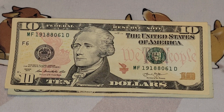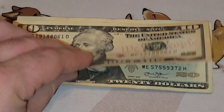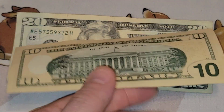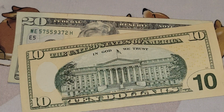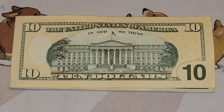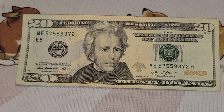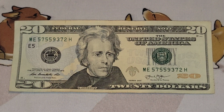$10 note, series 2013. 1918. Lots of stuff happened in that year, but not a date note. Keep an eye out around color changing ink portions of notes on 100s, 20s, 10s, and sometimes there are some print issues around those. Nice depiction of the U.S. Treasury on the back. The building is not exciting whatsoever. I think the abundance of flags around it usually improves the look, but it's still pretty neat. Nothing on that one.